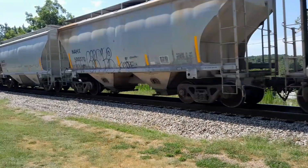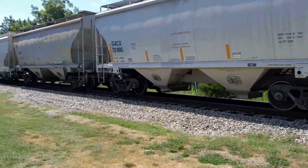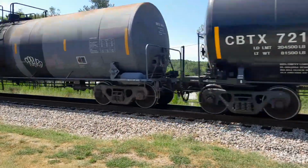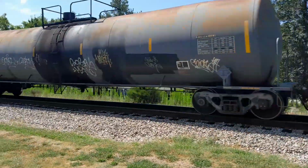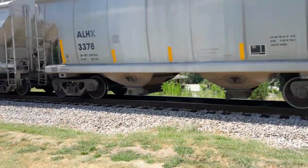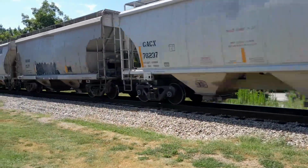Center beam, cement cars. They're all empty. All these are empty. That looks like it got a load on it. Those two. That's empty, that's empty. Empty, empty.